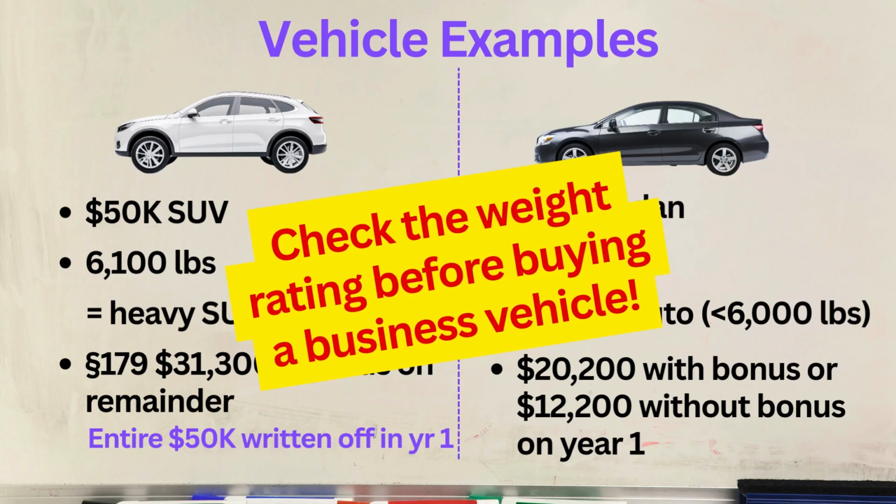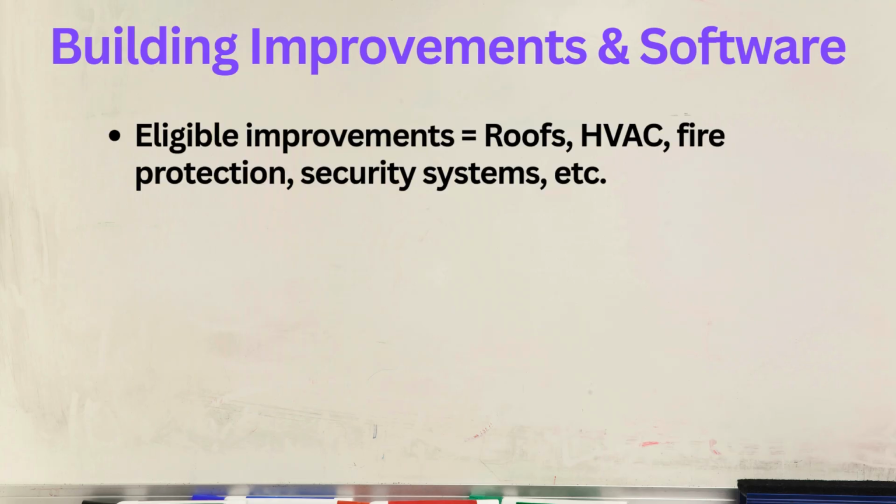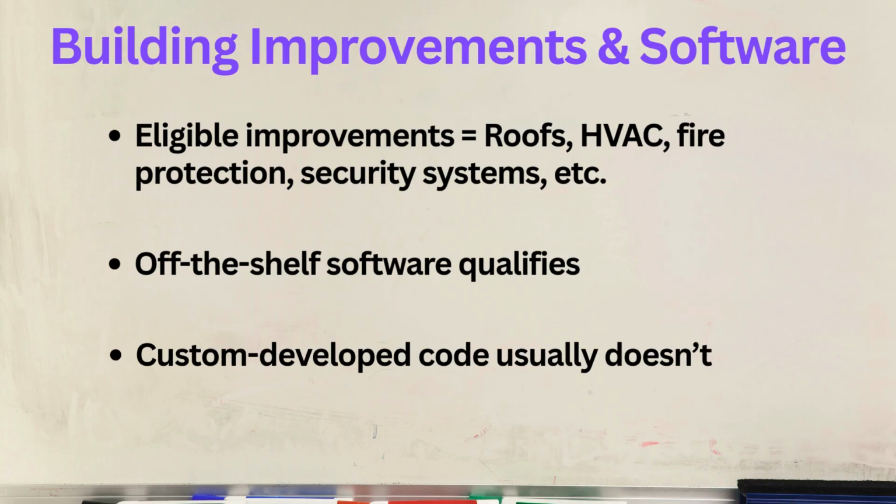Beyond vehicles and equipment, certain building upgrades can qualify too, like a new roof, HVAC, or security system. And yes, software counts if it's an off the shelf product like QuickBooks or Adobe Creative Cloud, not custom software you code in house.